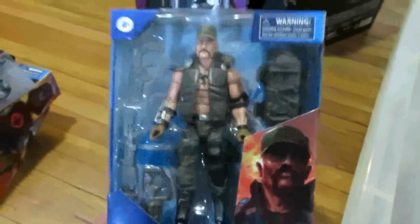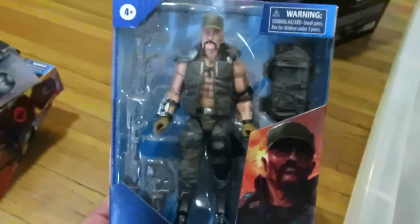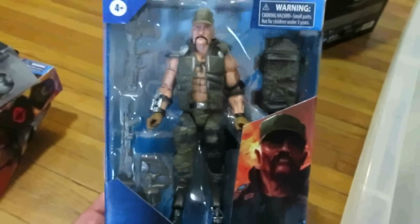Gung Ho. I haven't made up my mind. I might just customize this because I really don't think I like this look, but I would love to customize it and put him in blue.